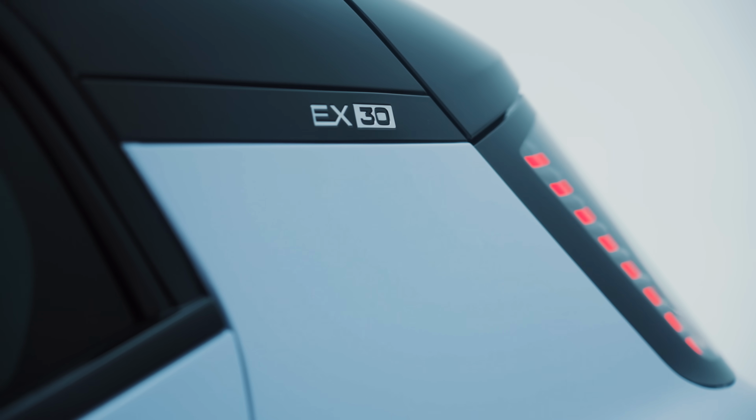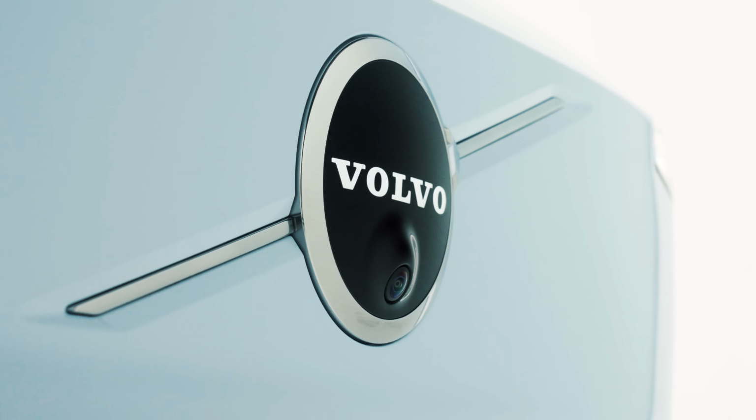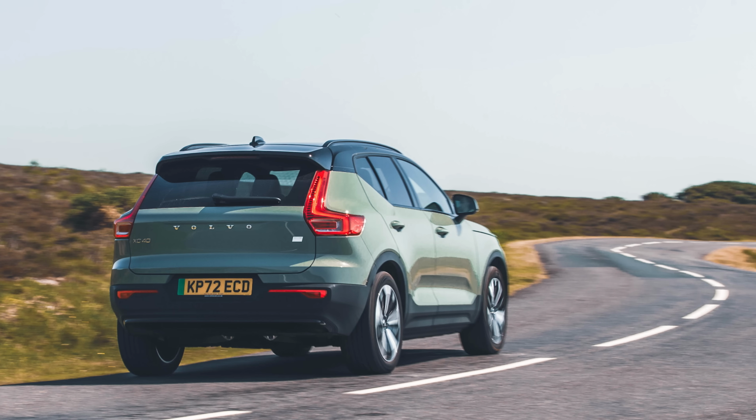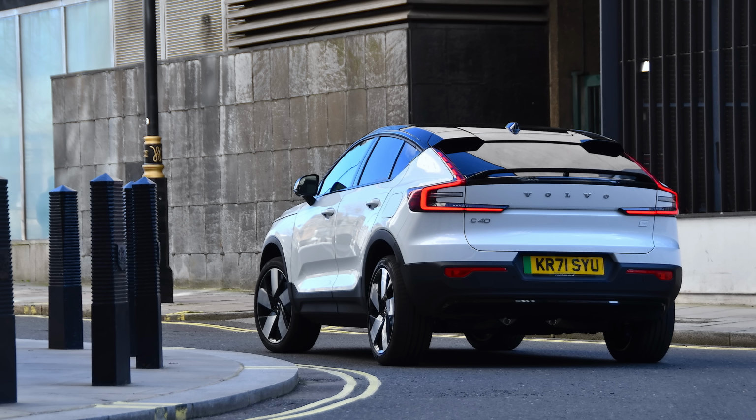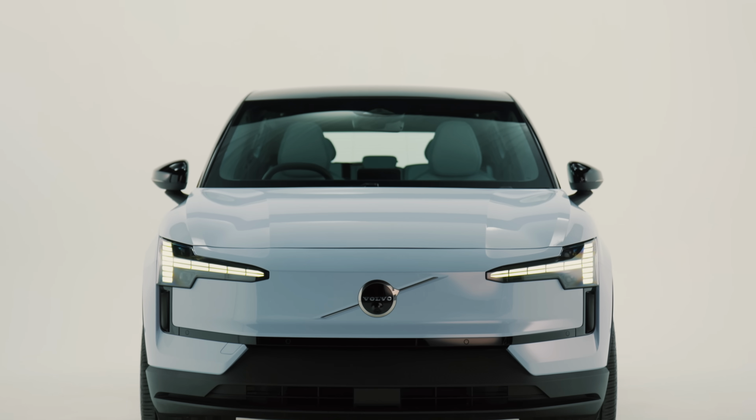It really feels like Volvo is priming itself to make a huge impact on the electric car market. It's already had some EVs around for a while now, of course, and both the XC40 and C40 are very good. But it's the next couple of fully electric models coming which could really stand out.